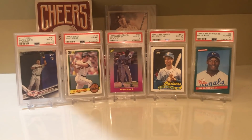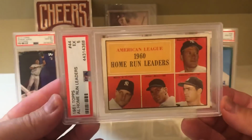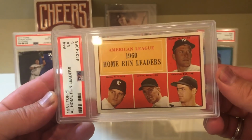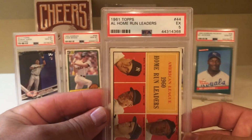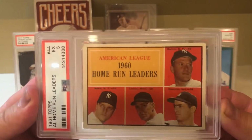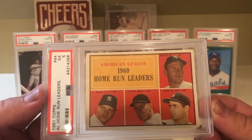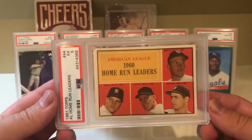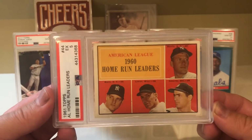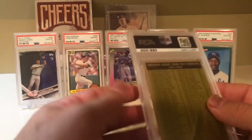And the last 3 cards are all Mickey Mantle cards. Again, all part of that vintage lot that I got. And this is a 1960 home run leader card. It came back as a PSA 5, part of the 1961 Topps set. And I think this card is really cool just because, as everyone knows, Roger Maris in 1961 went on to hit 61 home runs. So this is the year before that, and you can see here.